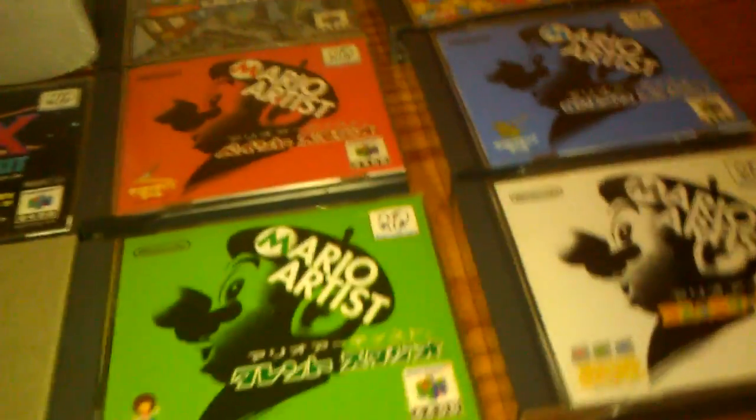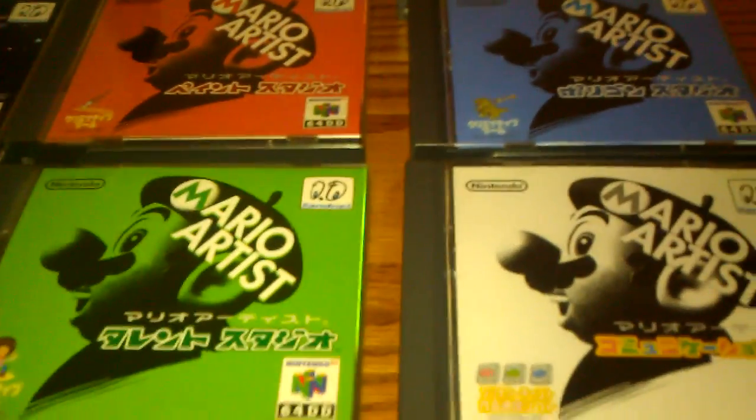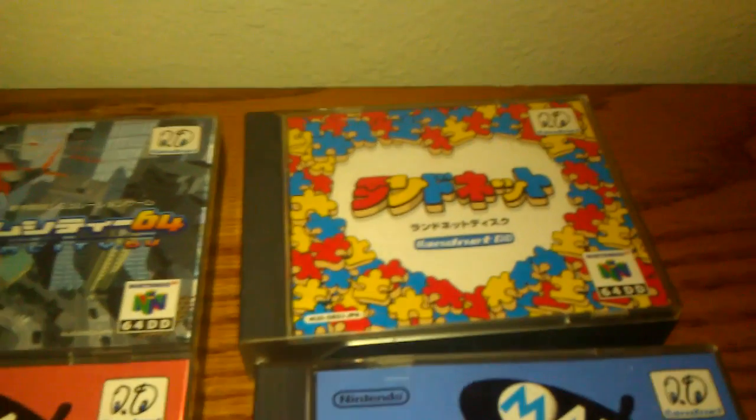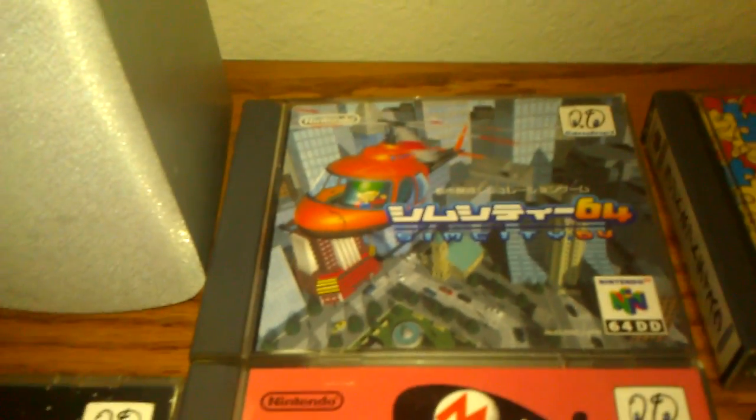But anyways, these are the 4 Mario Artist games. They're kind of similar to Mario Paint, which was on the Super Nintendo or Famicom, depending on where you live. This is the RANDnet disc, which allowed you to go online using the modem cart, which I also have. SimCity 64, which is pretty cool. It's a 3D version of SimCity.